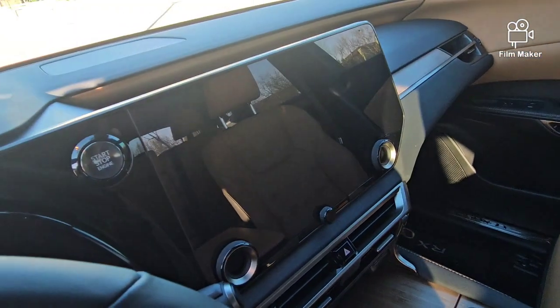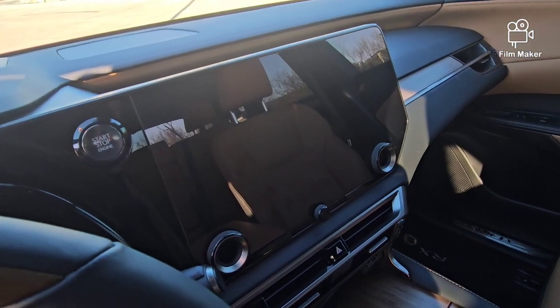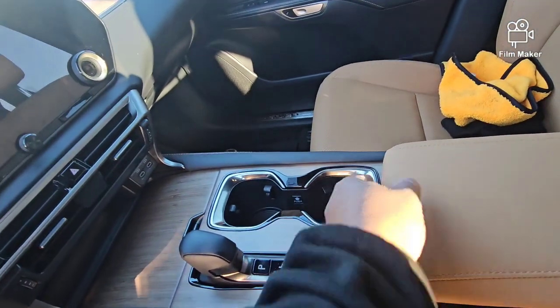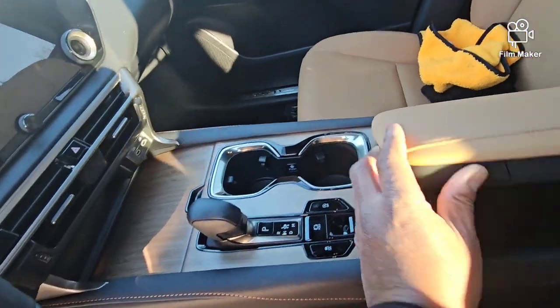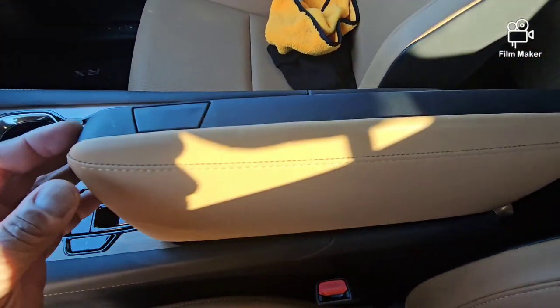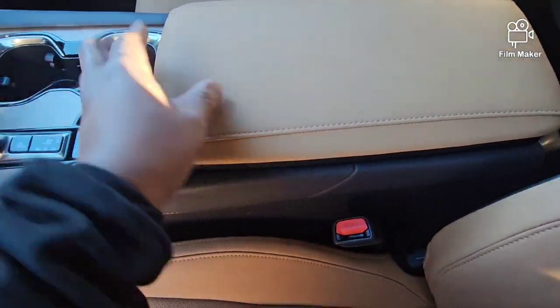This one here has the upgraded 14-inch touchscreen radio. You know, dual cup holders. And let me see. So you got your button right here, you got your armrest storage here. And then there's a button on the other side, which you flip over that way. So that's really cool. I like that.